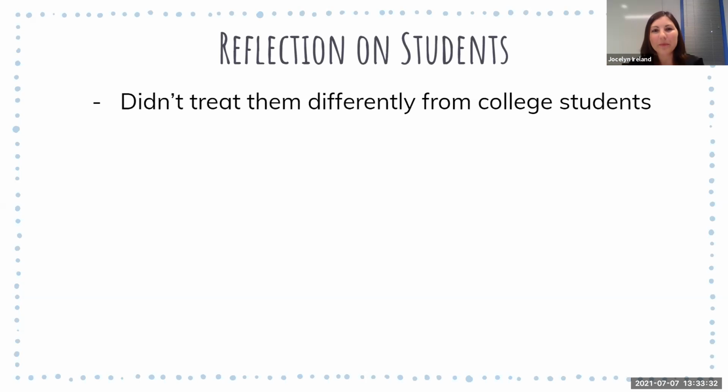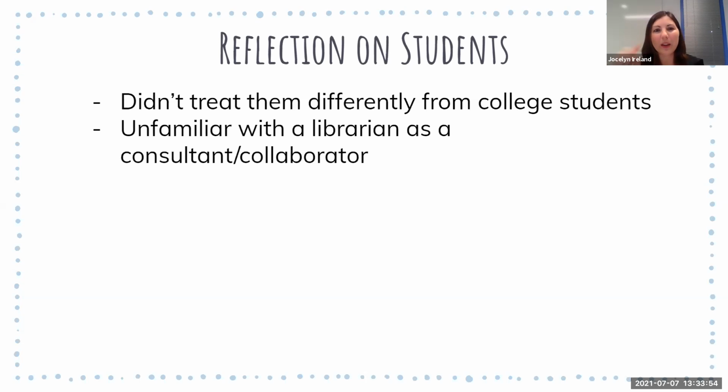A lot of my lessons and my active learning activities were very similar to those from my college classes. So I really didn't treat them any differently from a college student, and I'm sure they appreciated that, that I clearly showed trust in them, and they did absolutely fine.